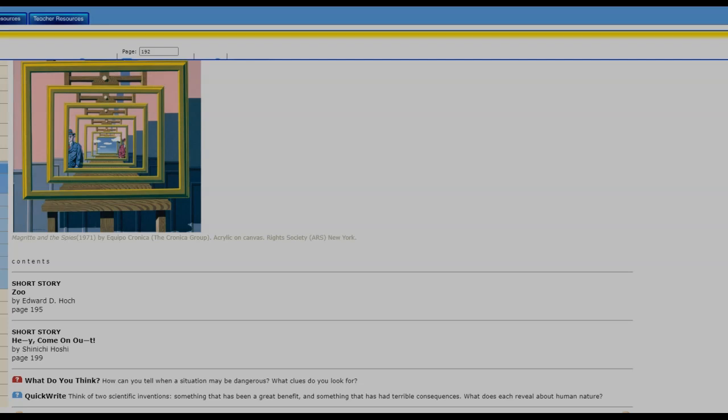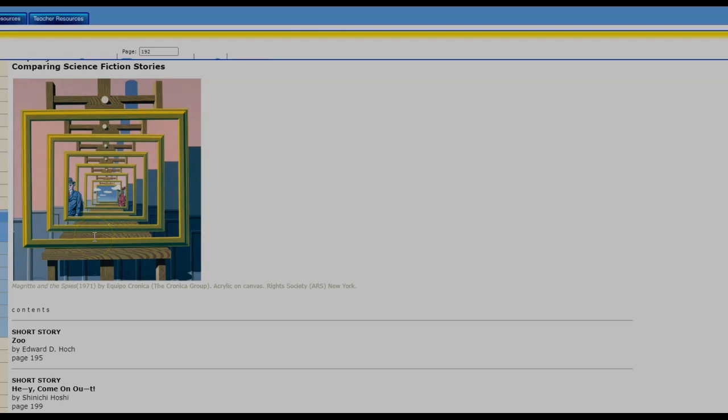Hi, Miss Eglin here. Tonight I'm going to be reading two short stories that we are going to be comparing in class. And these are two science fiction stories. And when I'm reading science fiction, I like to think of the characteristics of science fiction.